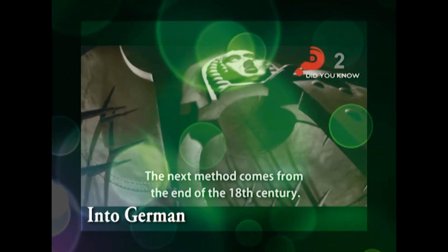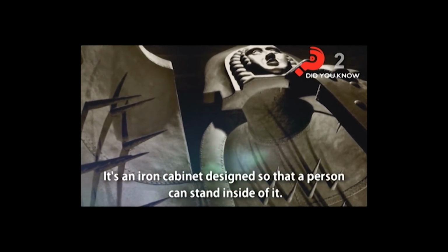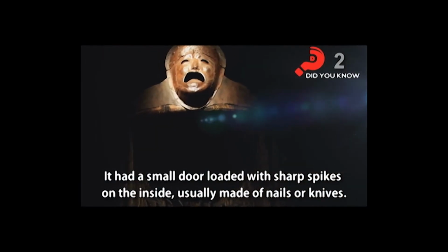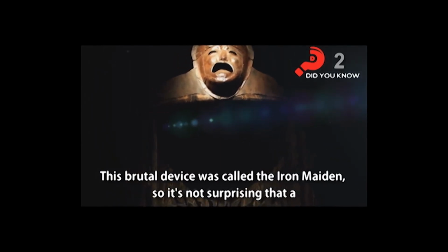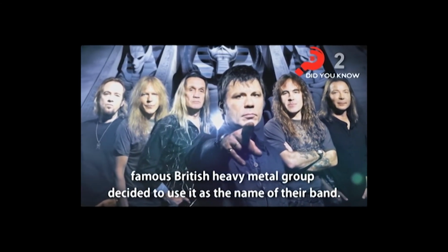The next method comes from the end of the 18th century. It's an iron cabinet designed so that a person can stand inside of it. It had a small door loaded with sharp spikes on the inside, usually made of nails or knives. This brutal device was called the Iron Maiden, so it's not surprising that a famous British heavy metal group decided to use it as the name of their band.